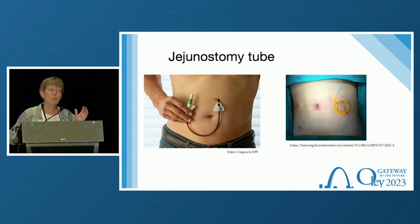Jejunostomy tubes would be farther down into the small intestine, maybe needed to bypass the stomach because of issues. So these would generally be feeding tubes inserted into the jejunal part of the small intestine. We don't tend to see quite as much leakage with these. They're a little bit smaller tubes, and at least in my practice, we don't see them as much in the hospital. But same principle, we can sometimes see some of the issues with irritation around the tubes.